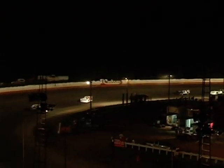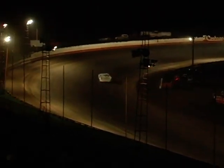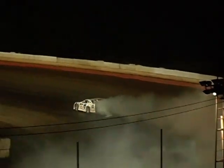A Rocket, a Masters Built, and a Rayburn in the top 3 right now. Masters Built running 4th. Rocket 5th, 6th, 7th, GRT 8th, Rocket 9th, and Masters Built 10th. Oh, Jackie Boggs. A puff of smoke out of the 4B car. Not sure what that was, and you see it right here on the main straightaway. Caution is out.